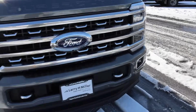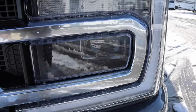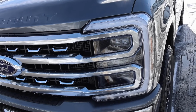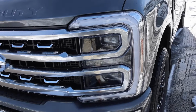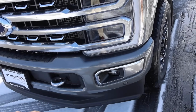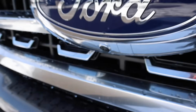Most people probably won't even notice there's a difference between this and the Lariat, but projectors give you a more focused light on the road, and you have a less likely chance of getting high beamed if you're towing a trailer and didn't level your headlights. Projector style fog lights, recovery hooks, parking sensors come standard on Platinum. Here's your camera up front.